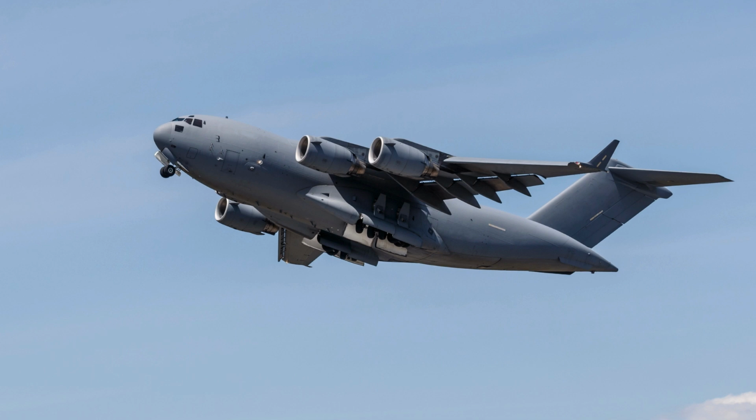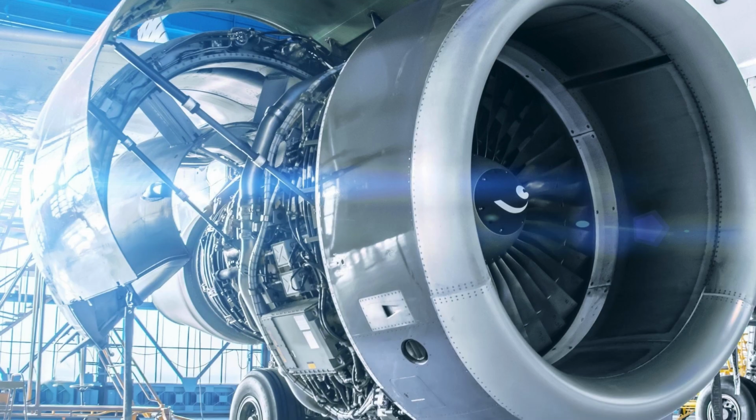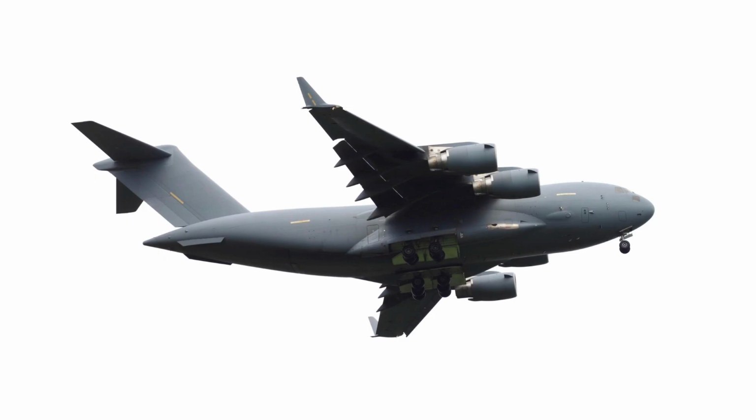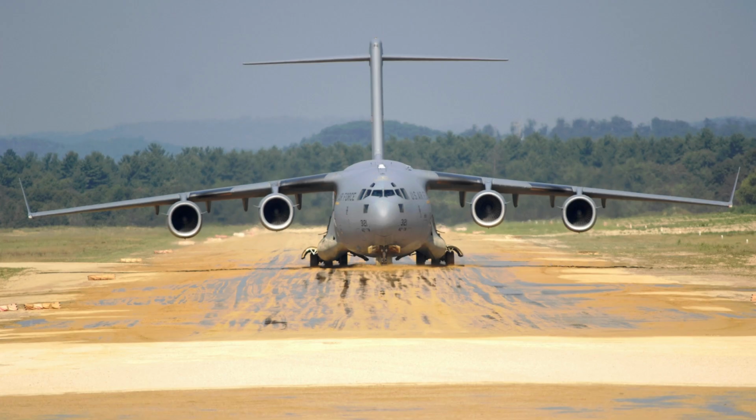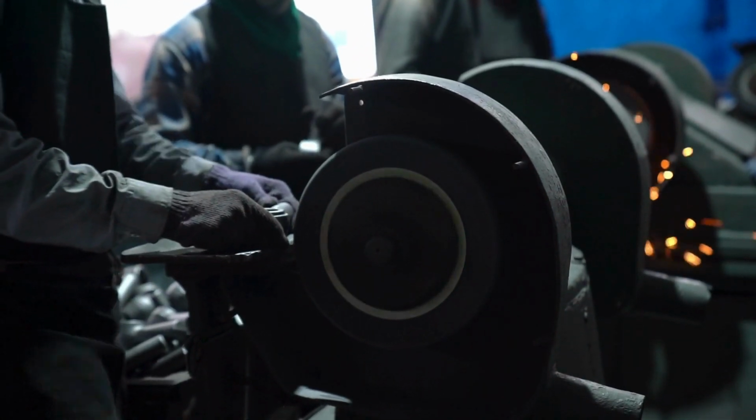As raw materials give way to precision-crafted components, the C-17A's physical form begins to emerge. Flat sheets of aluminum are transformed into complex curves, each panel carefully shaped to meet both aerodynamic demands and structural strength. This transition, from raw stock to refined aircraft skin, marks a critical phase where engineering theory meets manufacturing reality.